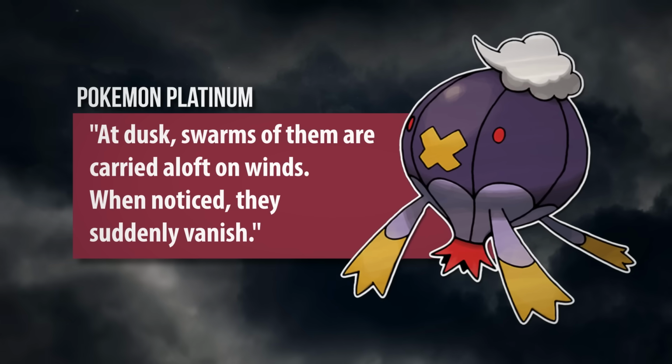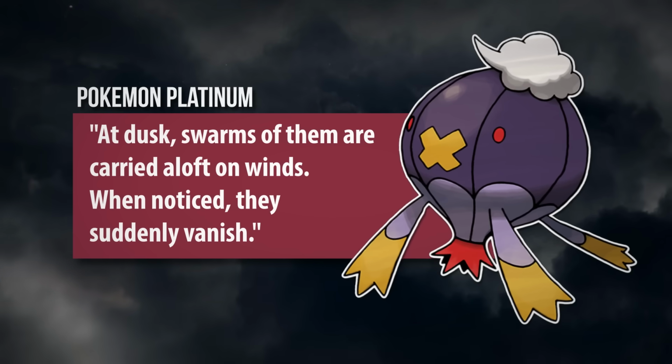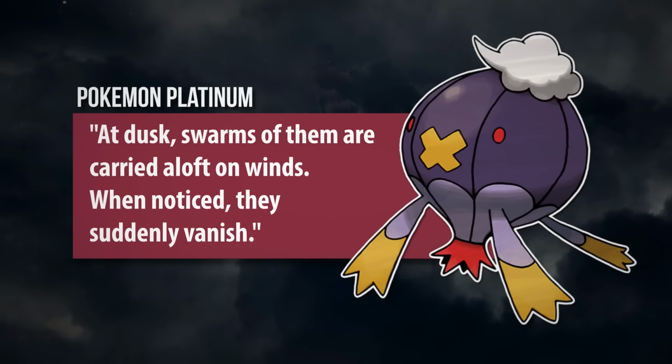But what do the experts think? According to NASA, these creatures may be the result of space debris reflecting off of the northern lights. So while not technically a cryptid, they are pretty cool and spooky looking. Plus, they just kind of disappear, just like what Drifloon and Drifblim are stated to do. At dusk, swarms of them are carried aloft on the winds. When noticed, they suddenly vanish.